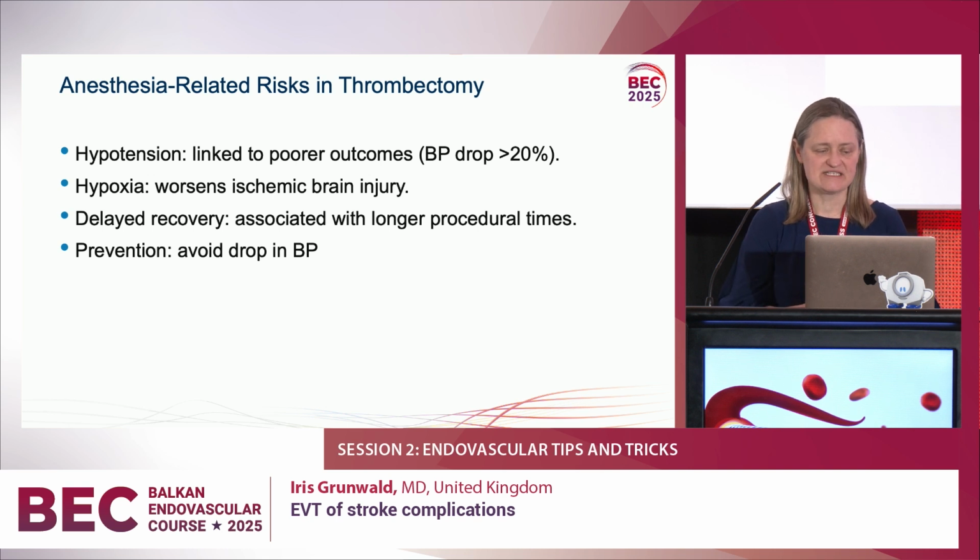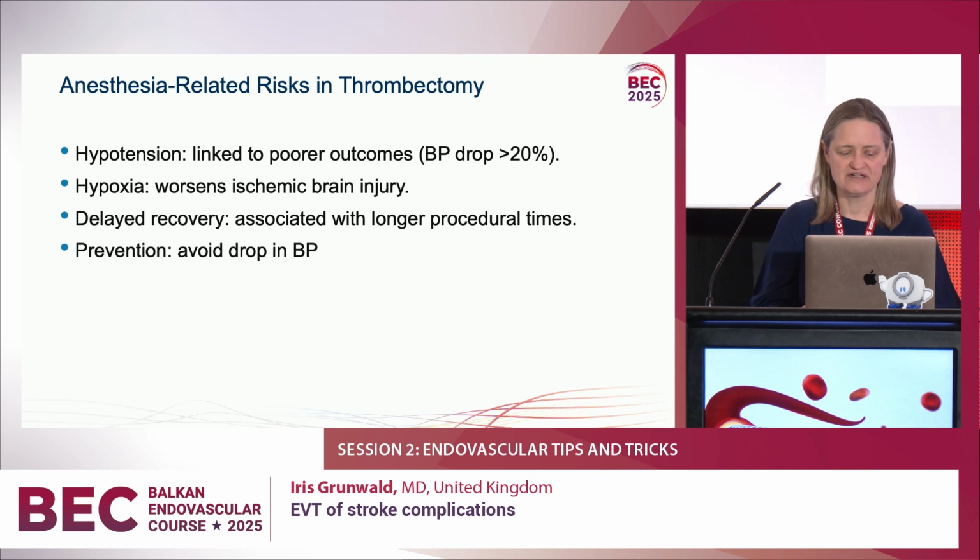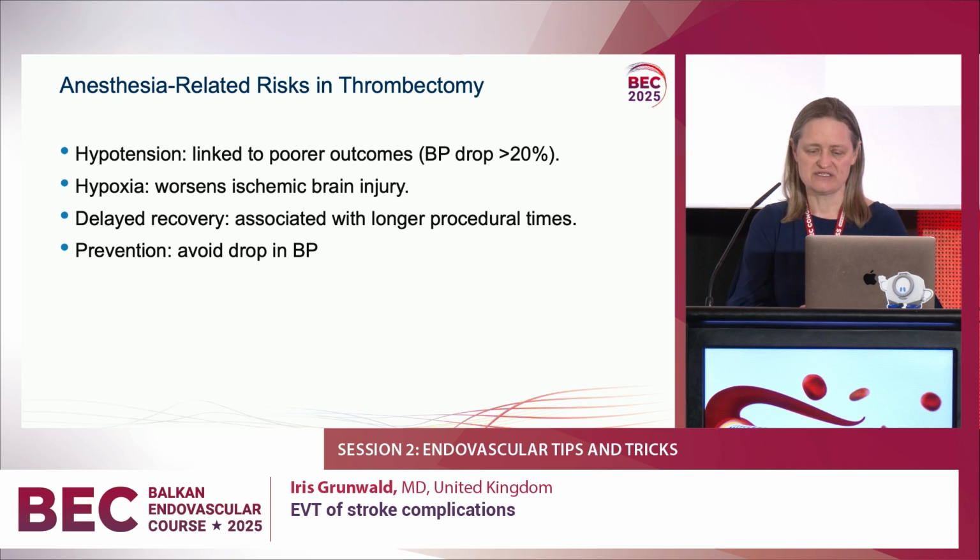Anesthesia-related risks: please prevent a drop in blood pressure when the muscle relaxants are given. That is related to a worse outcome.